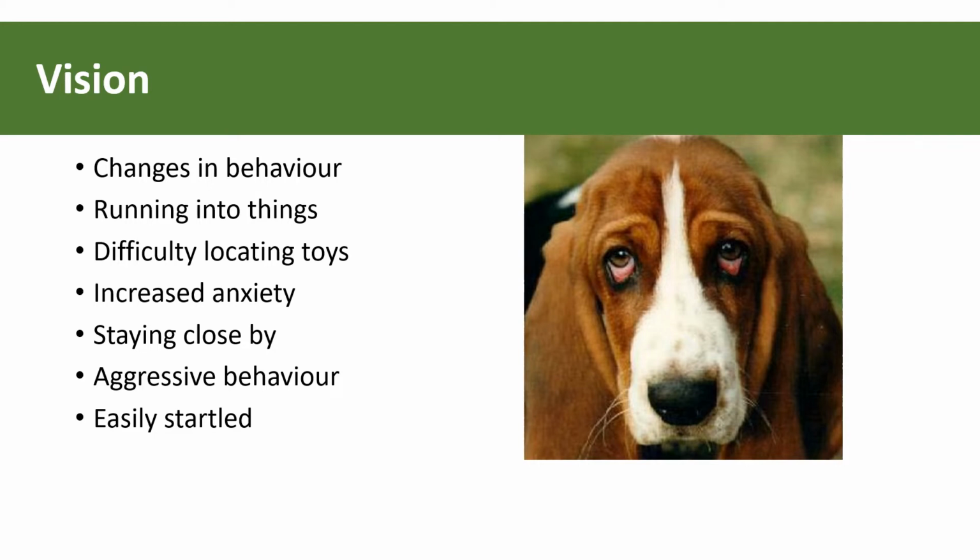So you're probably familiar with the symptoms that can occur with changes in vision in our animals. These can include things like changes in behavior, getting a little bit lost sometimes, potentially running into things, having some trouble locating toys. Sometimes it can be increased anxiety, or they might be a bit clingy and they want to stay close by. Rarely, occasionally, you might see aggressive behavior simply because they can get startled. They don't see things coming their way. So vision is something that we want to protect to ensure optimal wellness and comfort and happiness in our animals.